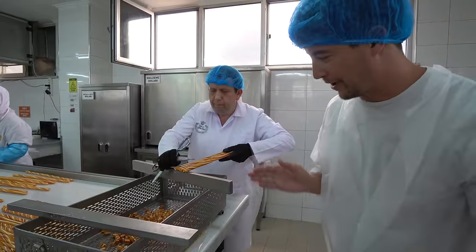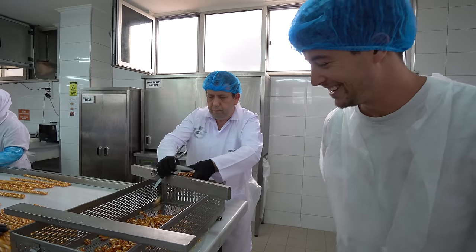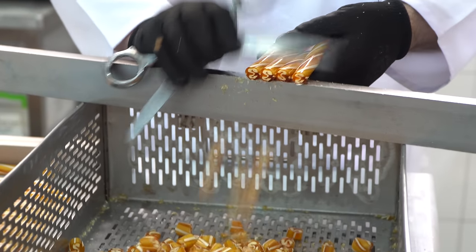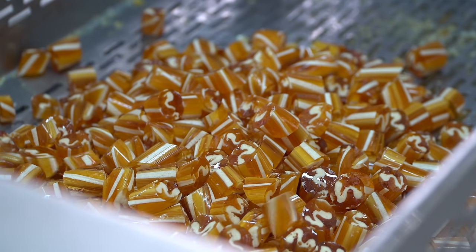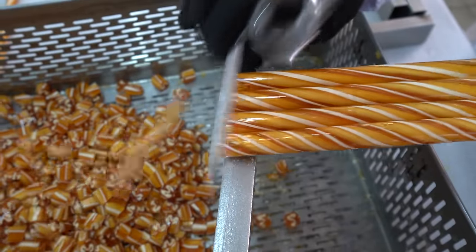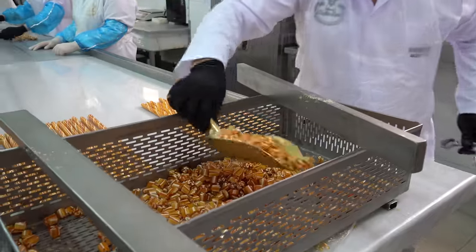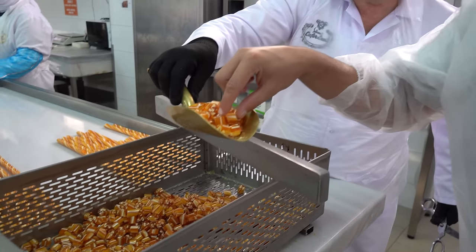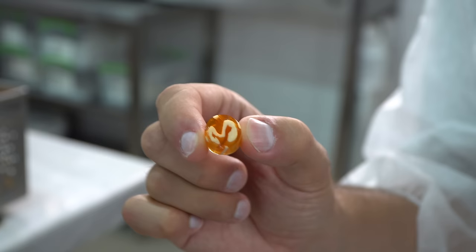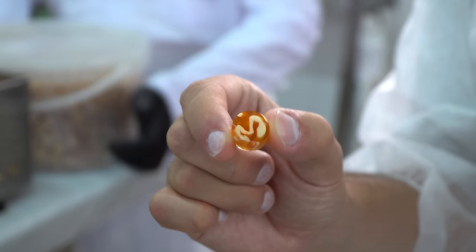So now that they've cooled down enough, he can chop them into small pieces, and just look at the speed. This is seriously the most satisfying thing to watch, candy making here in Turkey. And that's the final product, the lemon flavor anyway. All right, thank you. So this is the final product. You can see a little M there for Martin or Mustafa, the boss here.